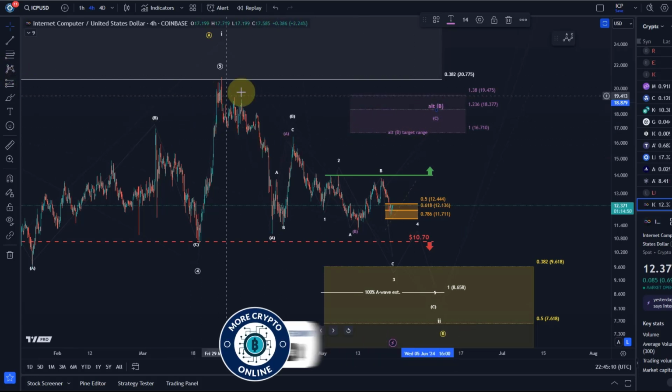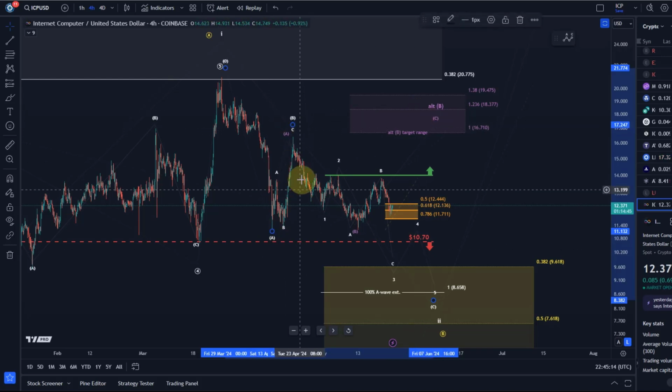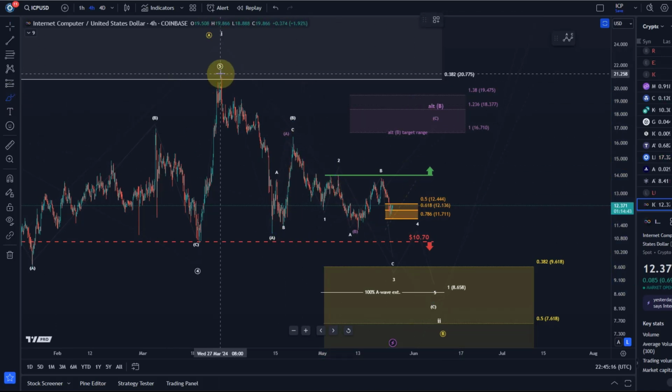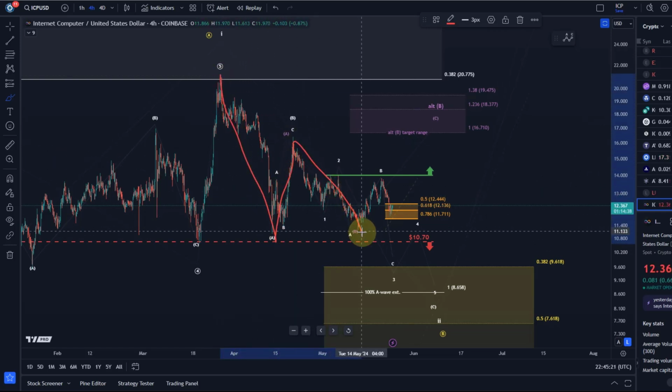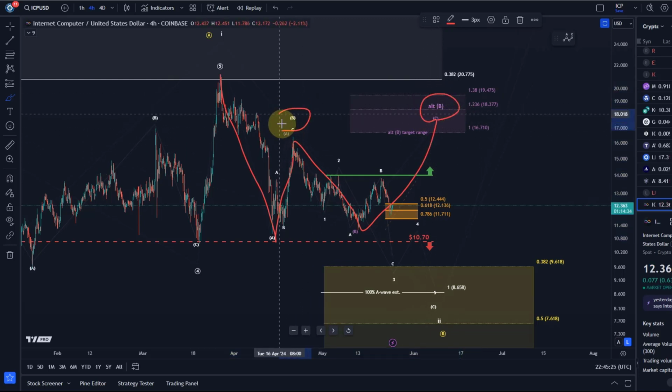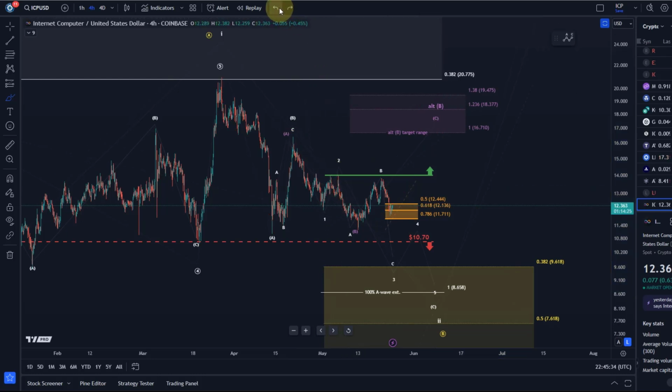What is the purple count? It just means that this B wave never finished and we're forming some kind of larger flat structure here, which would be an A wave down, and then the B wave is A, B, and we might have started wave C, and that would form the B wave. It didn't top here on the 20th of April. It's still unfolding, and we would then get a C wave down. Just basically a delay. At least that's what I'm tracking, and therefore I added a micro support region.